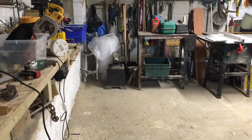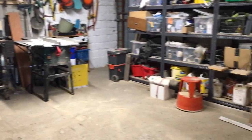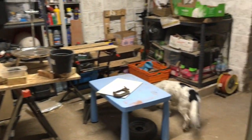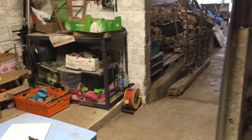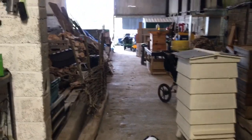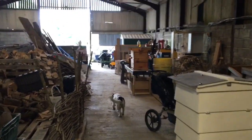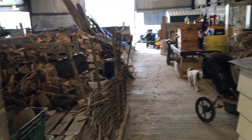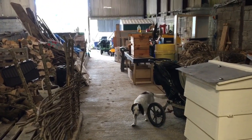So a couple of wet days, and me being a bit more on the ball. James has been doing some work out here. And mostly looking a lot tidier down the barn. Beehives are gradually starting to become, it's all been swept down. Things have been put away. Looking a lot tidier.